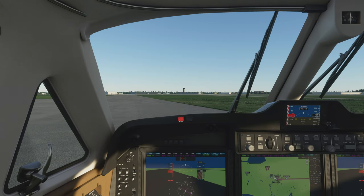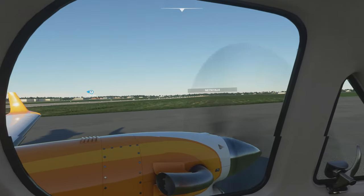KH431, taxi to general aviation parking using taxiway cross runway 28 right alpha 2 alpha. Taxiing to general aviation parking via taxiway cross runway 28 right alpha 2 alpha KH431.